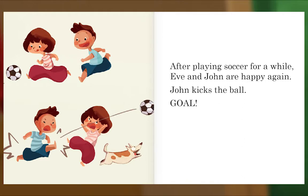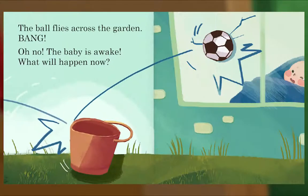John kicks the ball. Goal! The ball flies across the garden. Bang! Oh no, the baby is awake. What will happen now?